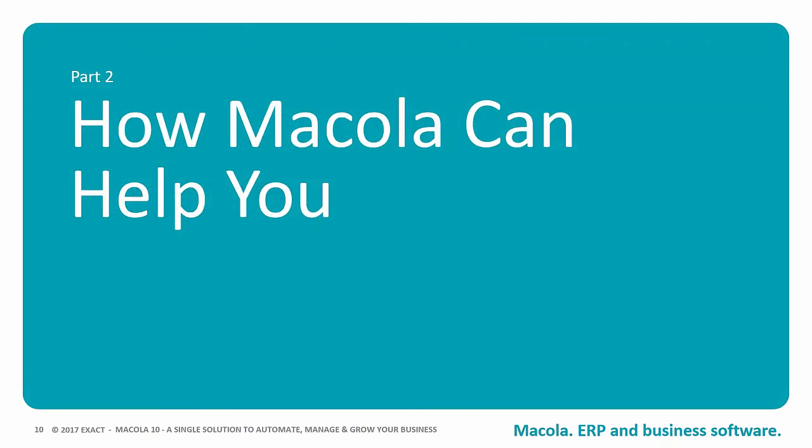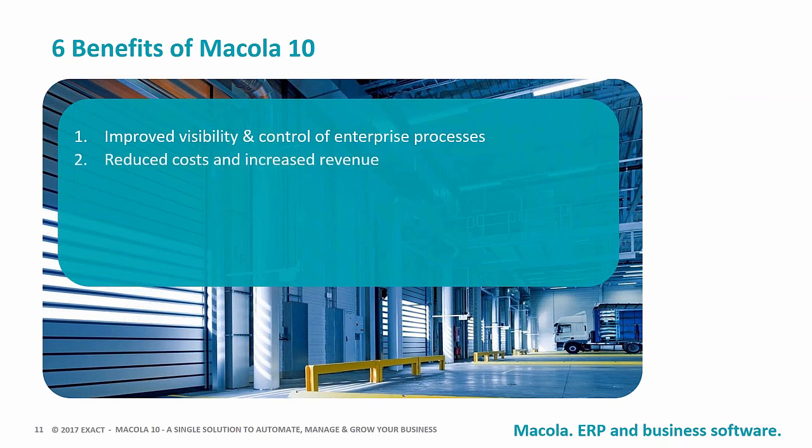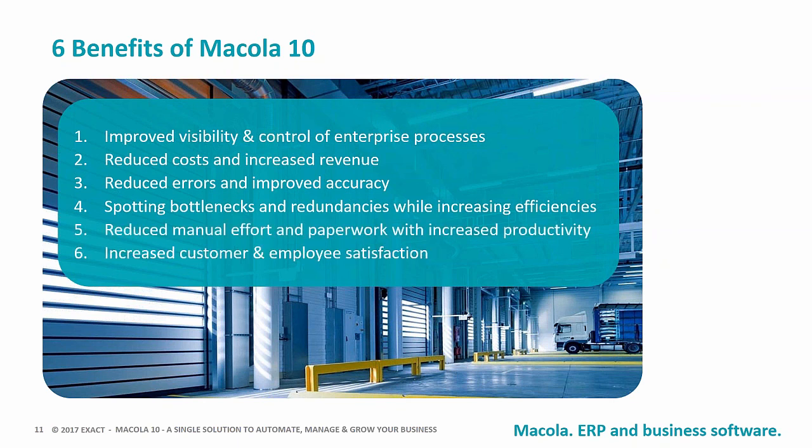So how can Macola help you? If your company is experiencing any of these issues that we saw in the last slide, then you're going to be really interested in this slide because these are the 6 main benefits that Macola can bring to your organization. First off, we have improved visibility and control of enterprise processes, reduced costs and increased revenue, reduced errors and improved accuracy, spotting bottlenecks and redundancies while increasing efficiencies, reduced manual effort and paperwork with increased productivity, and increased customer and employee satisfaction. You could actually add a little bit more to this list if you'd like, but this is something that could get us started off here.